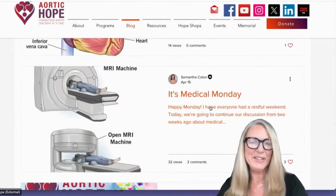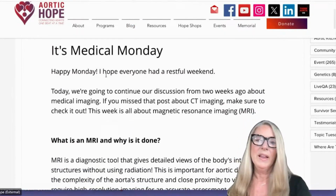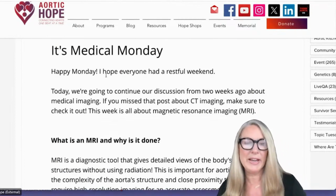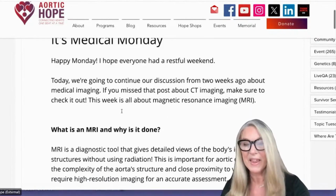Today, we are going to continue our discussion from 2 weeks ago about medical imaging. If you missed the post about the CT imaging, please make sure to check it out. It's really interesting. This week is all about magnetic resonance imaging, or an MRI.